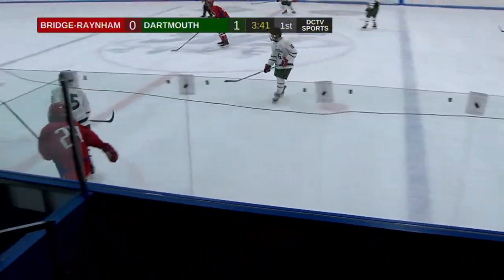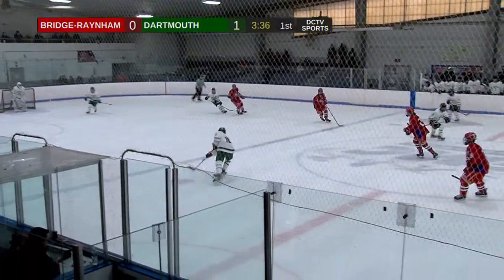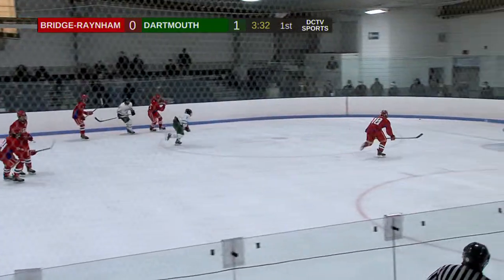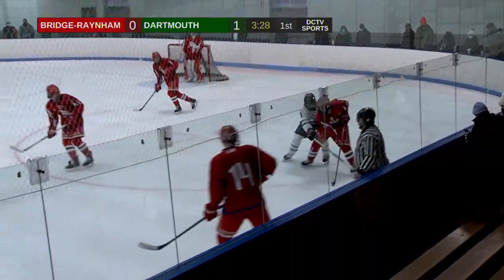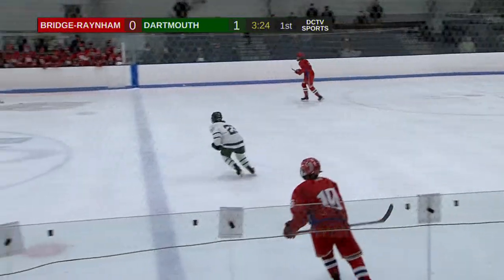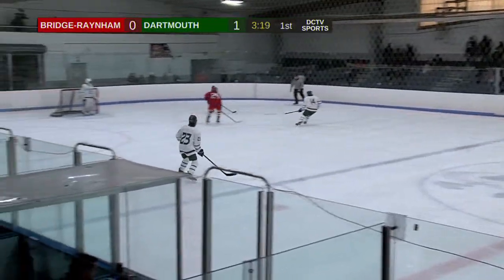It goes out to center ice as Cullen Larrabee was fighting for possession. And here's Reed Martin. Backhand pass through the neutral zone that time by Luke Caniff. Down it goes behind the net. Here comes Bridgewater-Raynham through the neutral zone. That's PJ Arena. Backhanded into the Dartmouth end. 3:20 to go in the first.